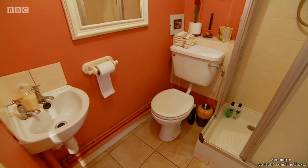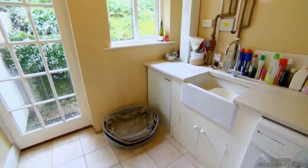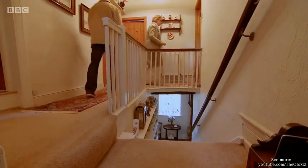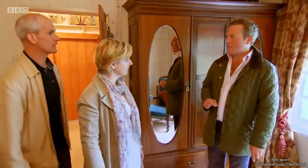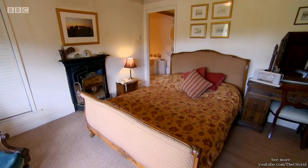Before we head upstairs, we pass the shower room and utility room, somewhere for spaniel Oscar to get his wash and brush up, perhaps. Now, the great thing about up here is that we haven't got just 3 bedrooms, we've got 5. No way. 5? Goodness. 5 doubles. It's incredible. I never would have thought. 2 of which are en suite. Oh, fantastic. Wow. And this is one of them.